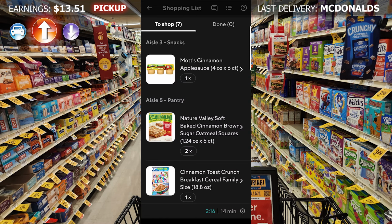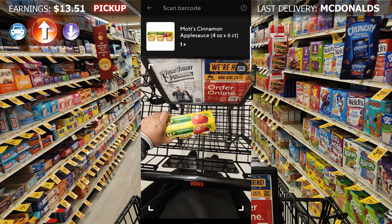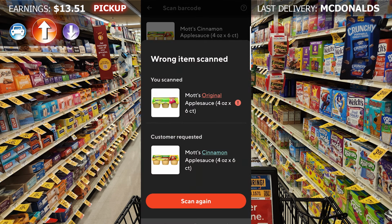So if you look at the menu, you'll see it shows you what aisle the item's in. So you go to that aisle. And then you just tap on the item. So we're going to do the applesauce, the Mott's Cinnamon applesauce. You tap it, and then you tap scan item barcode. And then I have the item here. When you put the barcode up to it, it'll go right through.